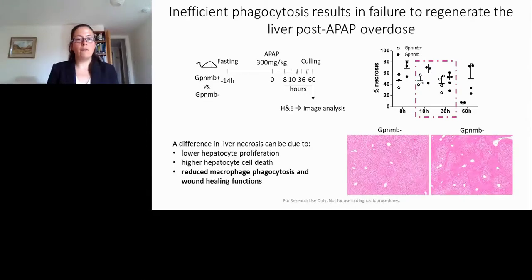Extensive necrosis can be the result of lower hepatocyte proliferation, higher hepatocyte cell death, or reduced macrophage phagocytosis and wound healing functions. Our studies seem to indicate that proliferation of hepatocytes is not the matter here, and hepatocytes do not seem to die more to start with. As you can see, at 10 and 36 hours, as we said, the necrosis is absolutely comparable in the two groups of mice. Therefore, we are leaning to think that whenever macrophages are inefficient for phagocytosis, even a mild to moderate overdose of paracetamol can result in a failed liver regeneration.